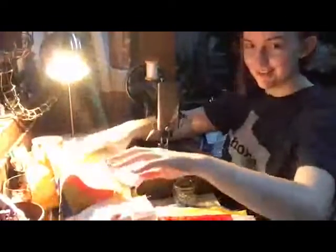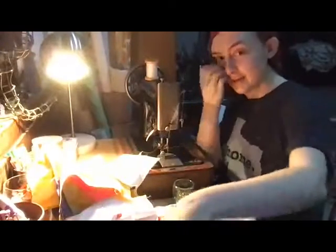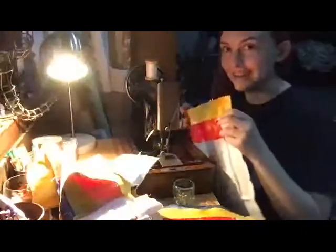Just have to get all this stuff out of the way. Getting there. I'm at the stage where it's finally starting to come together into a cohesive whole thing, and it's so exciting.